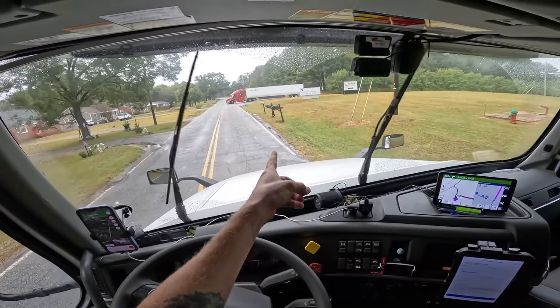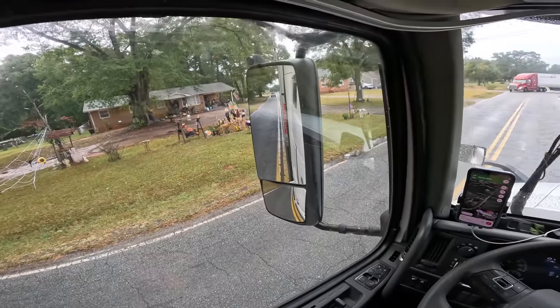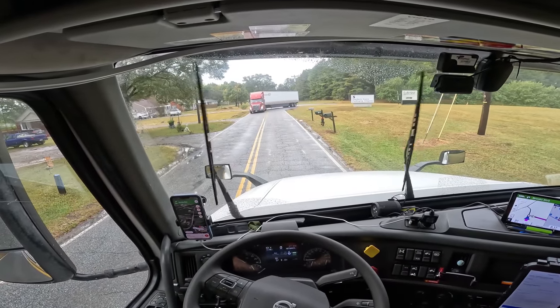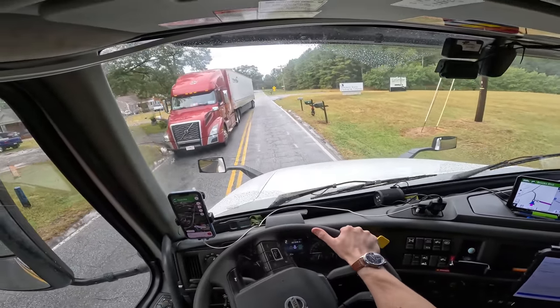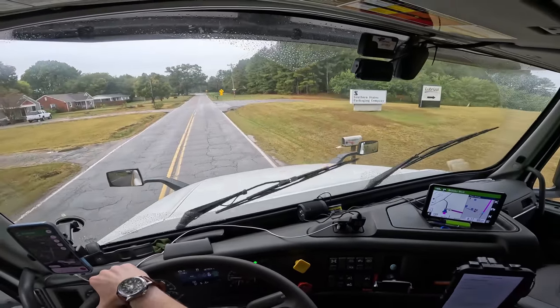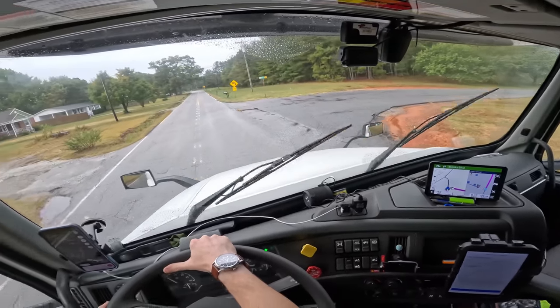I can't see, because there's a big hump right here, so I can't see how big the, they got their yard all done up, don't they? Yeah, there's no way two trucks can fit. That's why he's flashing me, because he knows that he has to. Good. All right. Yeah, I had to let him go. All right, now I can take this whole thing here.